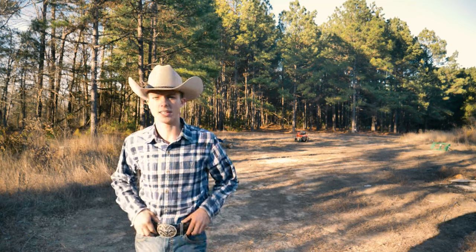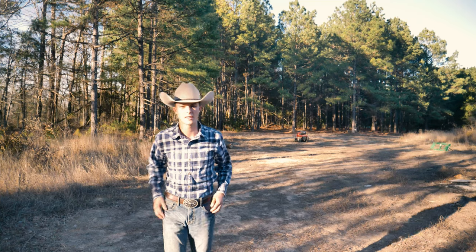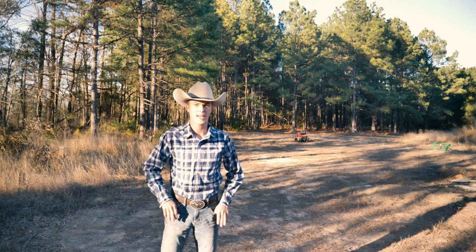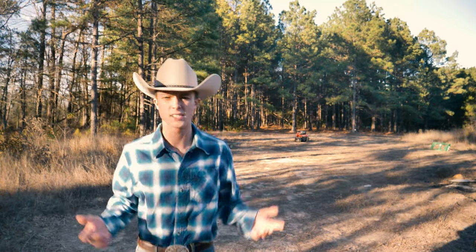This is the Ridge Cut shirt. I really like it. The other thing too is this is how it sits when all tucked in and everything like that. On to shirt number four. All right, this is shirt number four.